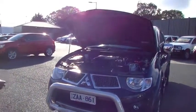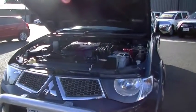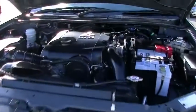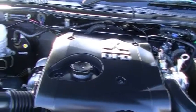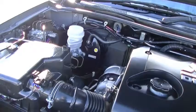We've cheated a little bit by opening up the bonnet here. Now what we'll talk about is the power plant. You're looking at a 4-cylinder 2.5 litre direct inject turbo diesel engine. It's going to give you 131 kilowatts of power, 350 newton meters of torque.